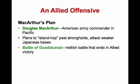Now, this battle is a horrible battle. It results in many people from both sides dying. But the Allies are able to win this battle in the end. So I want you to think, this is all happening while the Holocaust is happening in Europe as well.